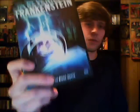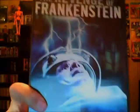But yeah, this Revenge of Frankenstein, this one you can get really cheap. I've seen this one in the cheap bargain bin at FYE before, and I'm sure you could probably order this one brand new off Amazon or eBay for like $5 or less. And it's a really good one, so definitely worth checking this out, especially for the price it's at right now.